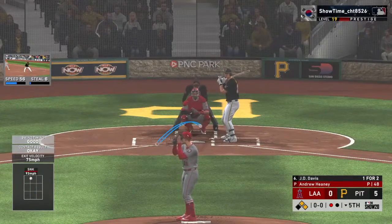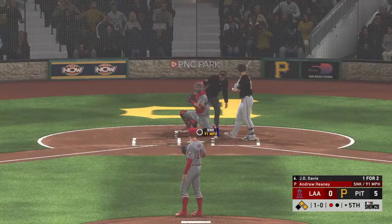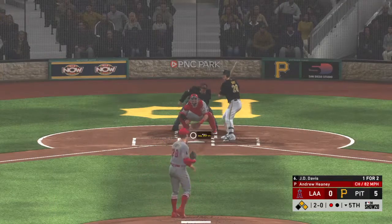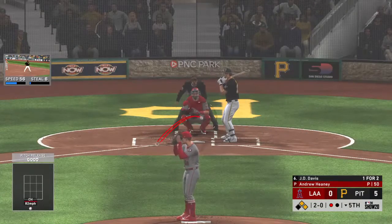And into bat next will be J.D. Davis. They'll start him with a sinker here, but that sinks a bit too much that time. It's 1-0. Lots of hits given up, but so far no walks. At least he's making them work to get on base. Problem is, they haven't had to work too hard.